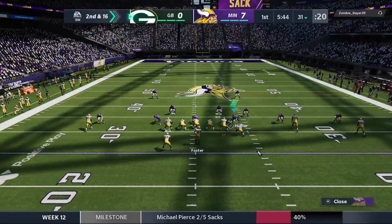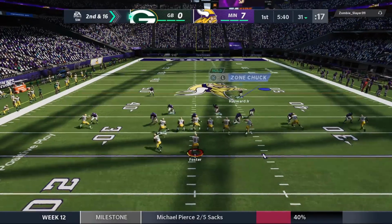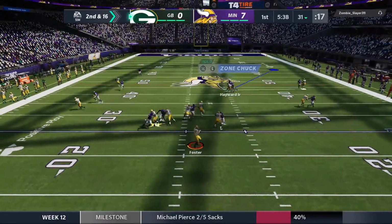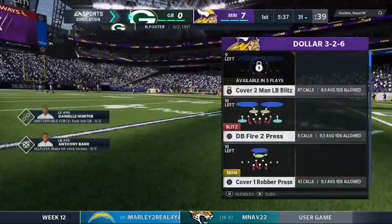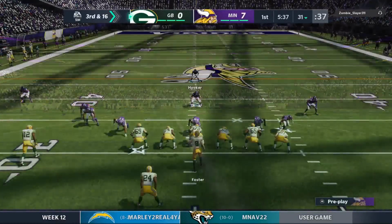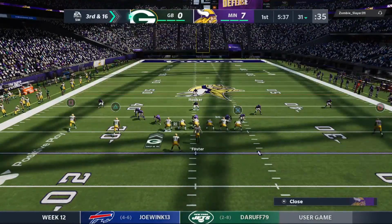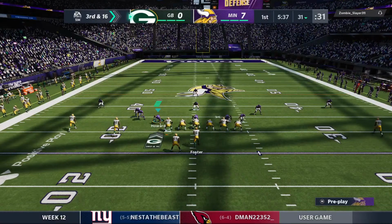Work to be done here on 2nd and 16 after the sack. Operating from the gun. Foster. And that is incomplete. A lot of force bearing down on him there. He could not hang on. It's 3rd down. An incomplete pass on that last play, and that means they'll need to come up with something here on 3rd down.